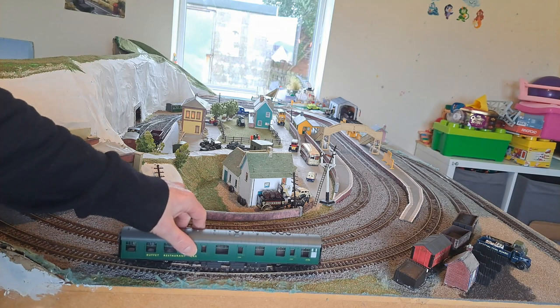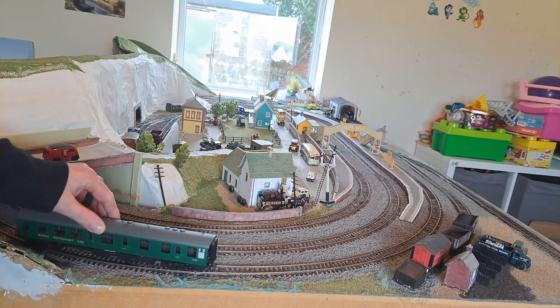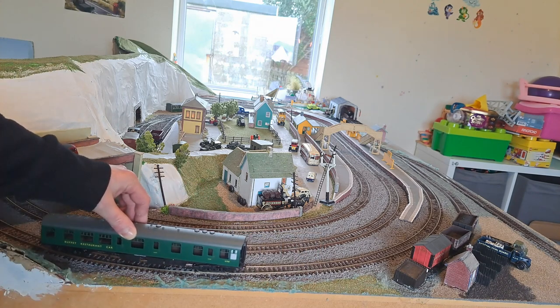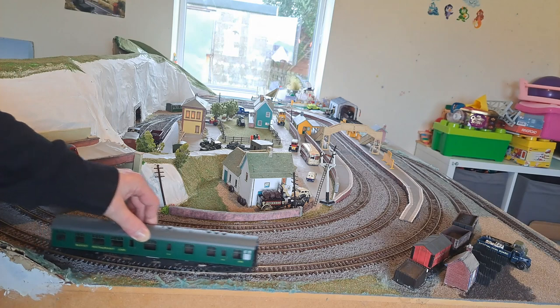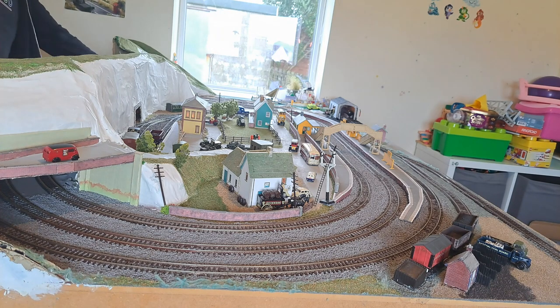Now, it's not really light like the NCB brake van. It's not especially heavy as well. So I'm not going to put a huge amount of force on it because I don't want it to derail instantly. So go 1, 2, 3 and right, well, it makes it all the way around on the third radius anyways, round at least half of the railway.